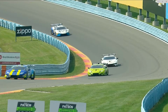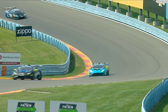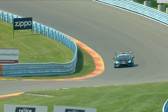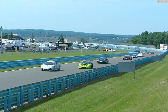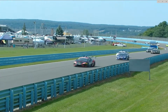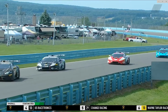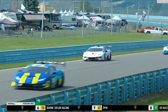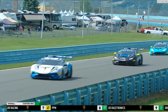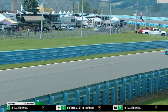2 AM cars on row 5. Damon Oakey for US Racetronics in car number 09, and Ryan Hardwick for Dream Racing Motorsport in car number 2. 8th position on the grid, well, that's the AM class pole sitter for US Racetronics in car number 17, Brian Thienes. 2 Pro-Am cars in the 7th and 6th positions on the grid. Patrick Liddy in car number 47 for PPM, and Alex Popov making his return for Wayne Taylor Racing in car number 10.